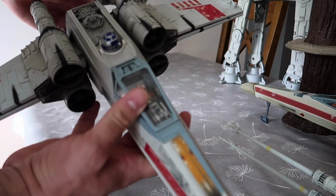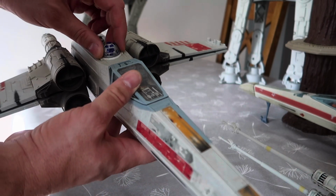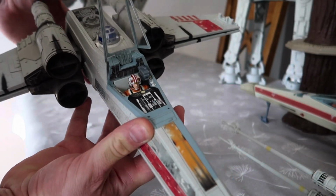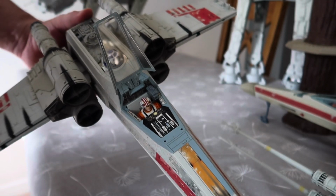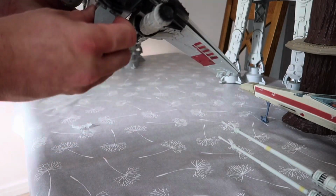So just like the Kenner original, the R2 doesn't come out. But I think if you move R2, it moves Luke's head inside, and Luke doesn't come out either. But look at that! I'll have to get some batteries, and I definitely want to compare this one to the Anton Merrick. But this is the original, and it's got a little handle as well.